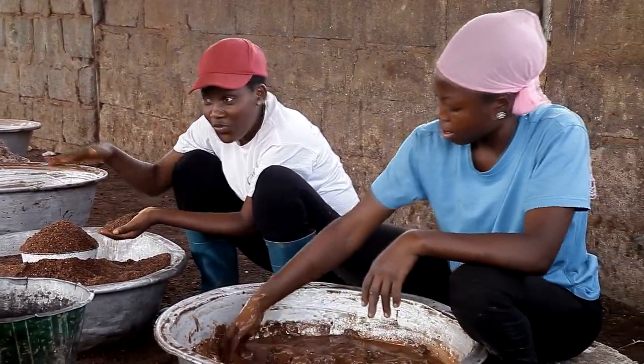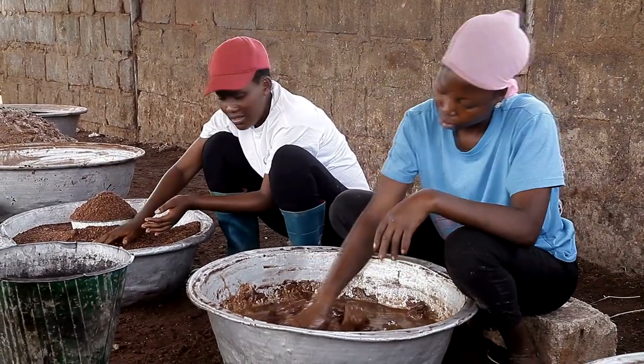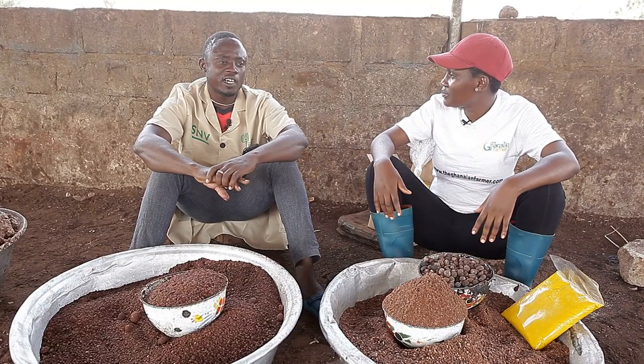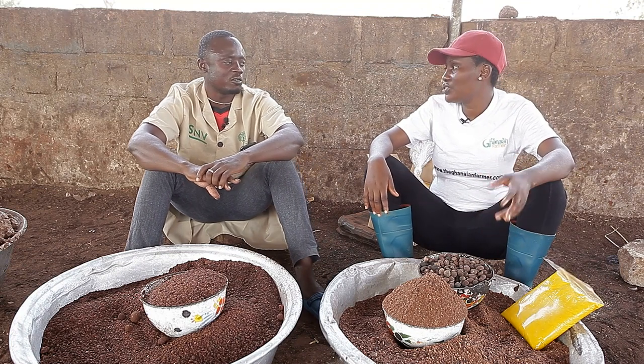But why are you not... Don't they know the revenue it generates when they leave it to bear fruit, pick it up, process? Don't they know, or do you need the firewood? They know, but there is no strict law that guides the cutting off. So because of that, people take it into their own hands. The trees belong to them, so they do whatever they want with it. And if somebody is cutting down his tree or her tree, you can't go and question the person.